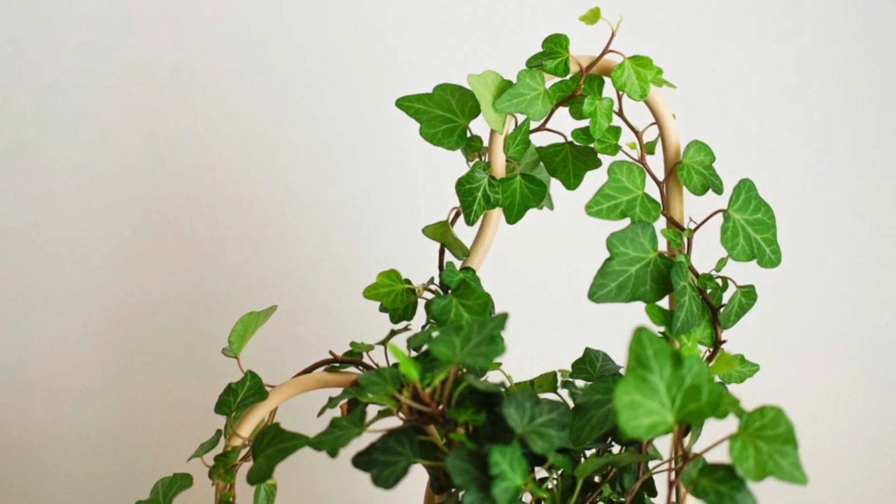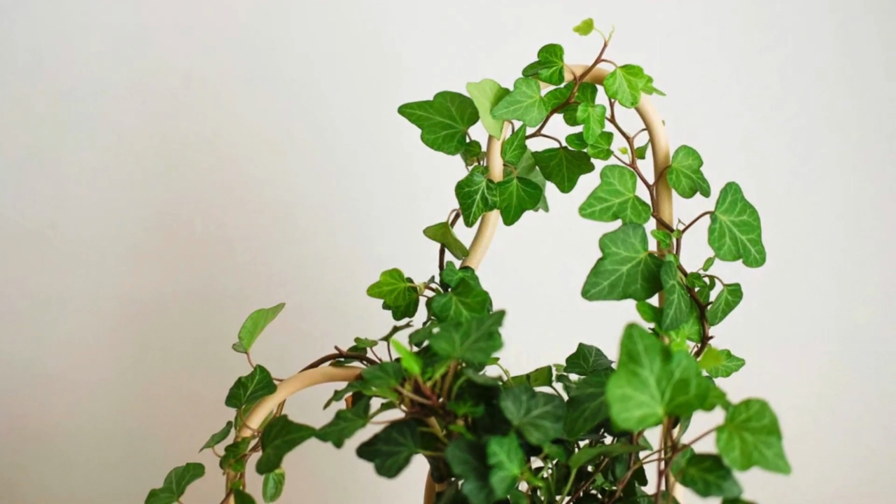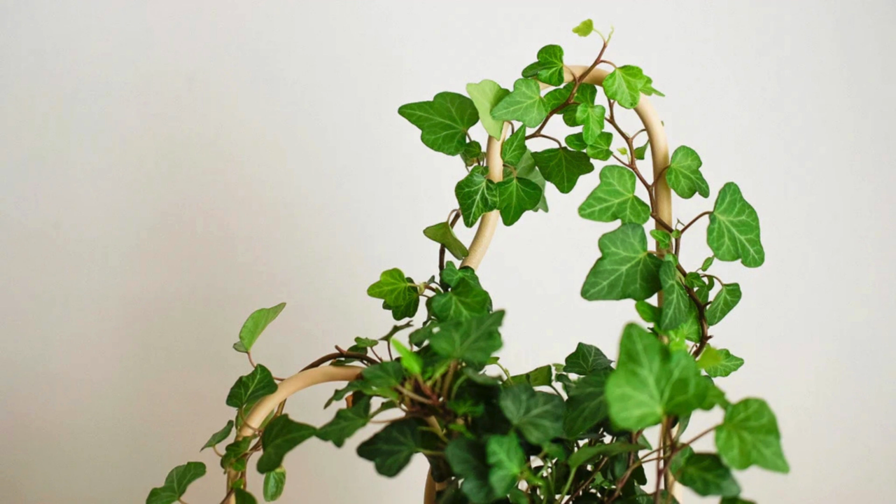Beyond its stunning appearance and adaptability, English ivy is also an effective air purifier. By gifting an ivy plant to your loved ones, you're not just giving them a decorative plant, you're also showing that their health and well-being matter to you.